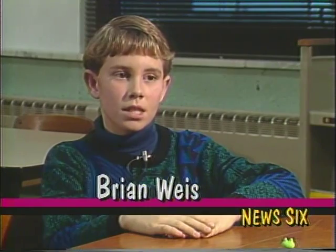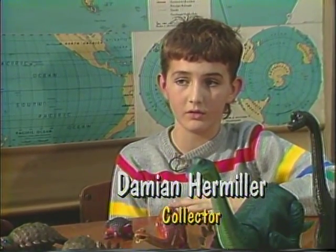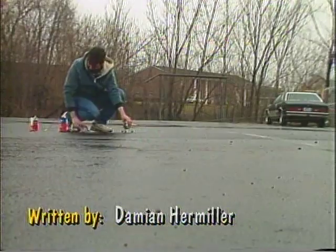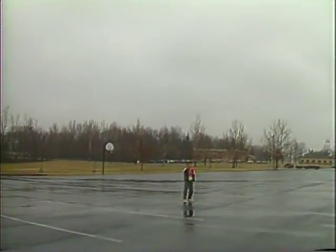When did you start collecting planes, pins, and dinosaurs? I started collecting pins and planes about at the same time. Like they started collecting about 2 or 3 years ago. And with planes, I always loved planes, so I saw them and I got them for Christmas, and I got a booklet with it. So I just started collecting from there.